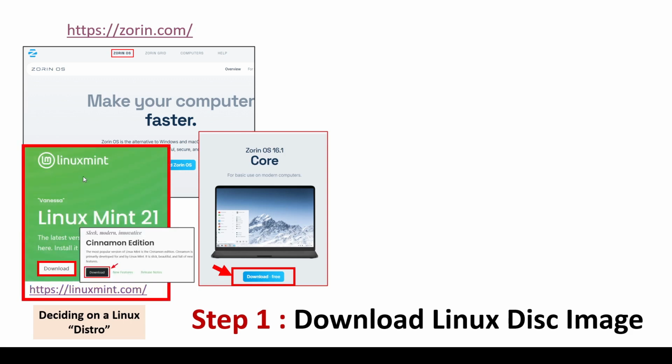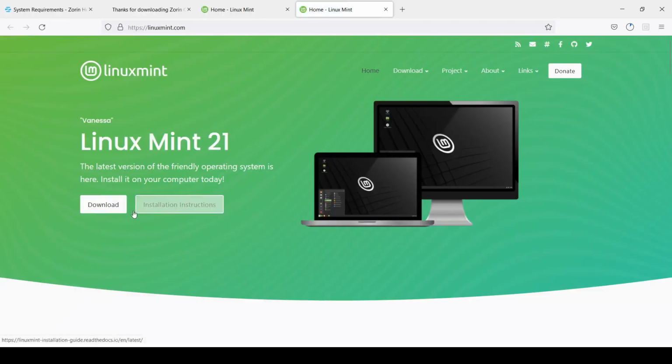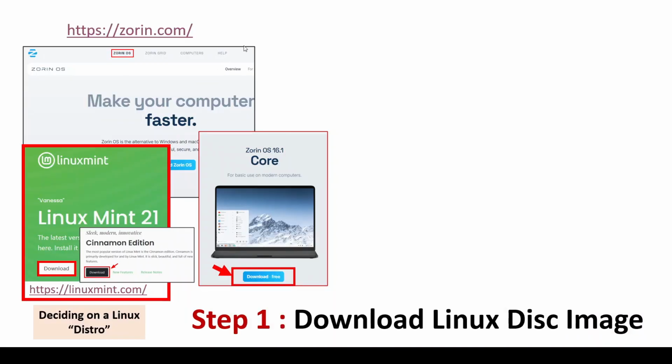One other distro that is my personal favorite is Linux Mint 21, and the edition that we are interested in is the Cinnamon edition. So you can go visit the Linux Mint website as well, and you can download this just like you downloaded Zorin OS if you wanted to try this as well. And Linux Mint 21 is a long-term support version, which will be supported till 2027. So if you wish, you can use the same procedure that I'm just about to describe to try out Linux Mint as well. In this video, however, I will be covering Zorin OS because I feel that is the best operating system for people who want to transition from Windows to Linux.